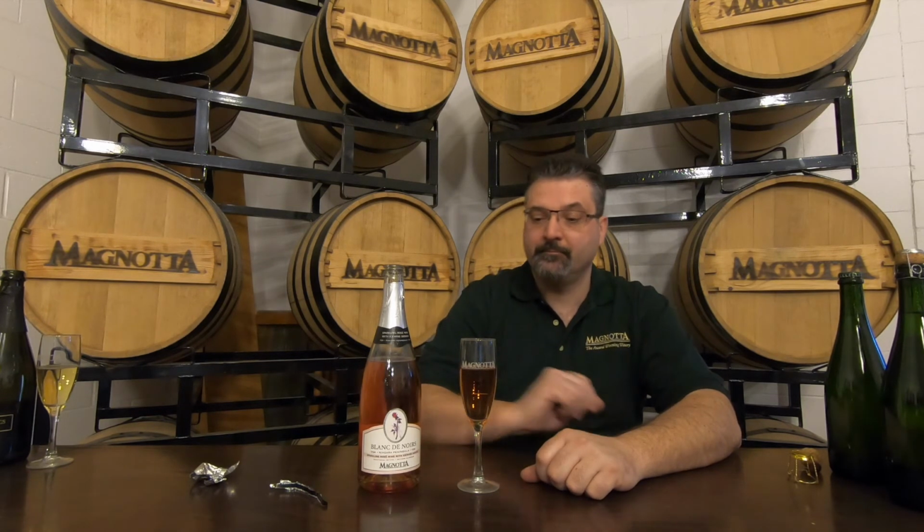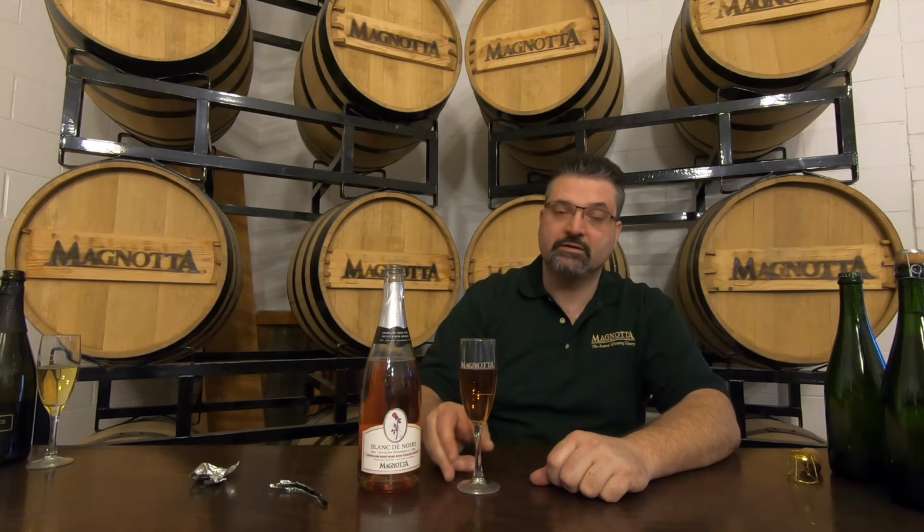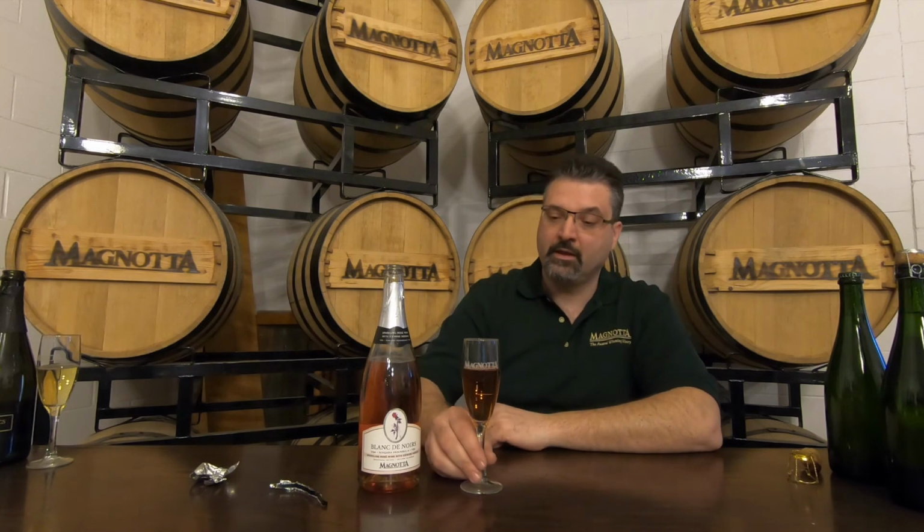As you can see, the perlage of this wine is refined and persistent. It shows a medium copper color, which of course comes from the Pinot Noir grapes. On the nose, this wine showcases a lot of red berries like raspberries and strawberries, but also because of the variety, you'll find some earthiness to it, and cream that comes from the lees that remained inside the bottle for a very long time.